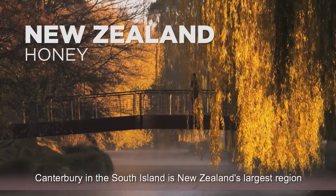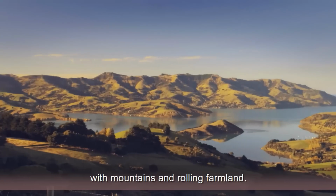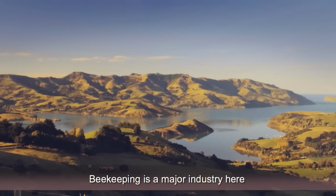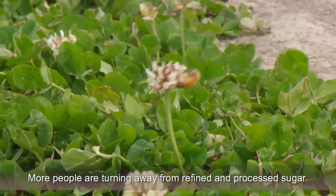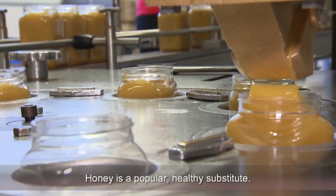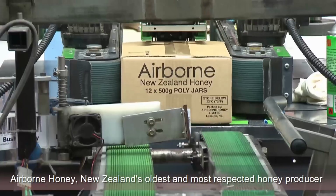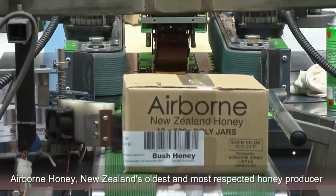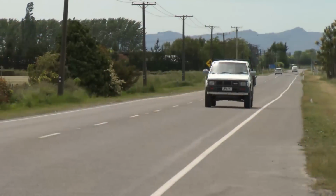Canterbury in the South Island is New Zealand's largest region, with mountains and rolling farmland. Beekeeping is a major industry here. With more people turning away from refined and processed sugar, honey is becoming a popular and healthy substitute. Airborne Honey is New Zealand's oldest and most respected honey producer, and I've been promised a close encounter with the bees that feed on clover.